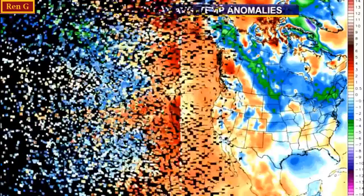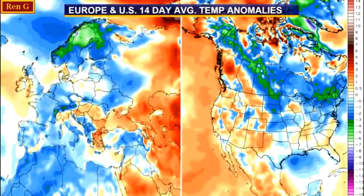The temperature anomalies averaged over the past 14 days in degrees centigrade for both Europe and North America. You can see how both of them have been below average overall by about 1 to 2 degrees Celsius, which translates to about 1.8 to 3.6 degrees Fahrenheit.